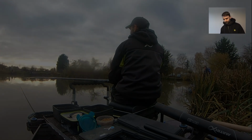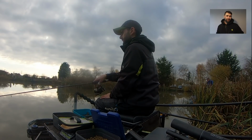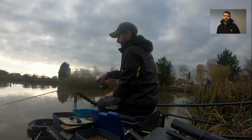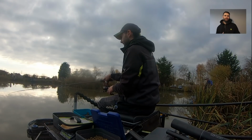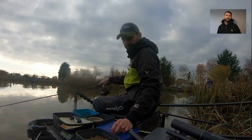Now my next move was to pick up a waggler rod, which was the only rod I got out of the bag. I left the bomb and feeder in there because with it being so flat, I just couldn't see them working. On a small shallow venue like that, fish can see and hear everything that happens when it's that calm.